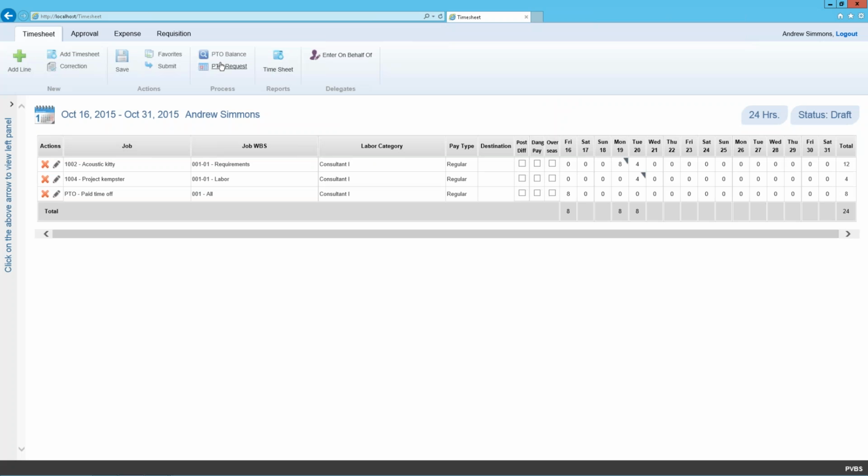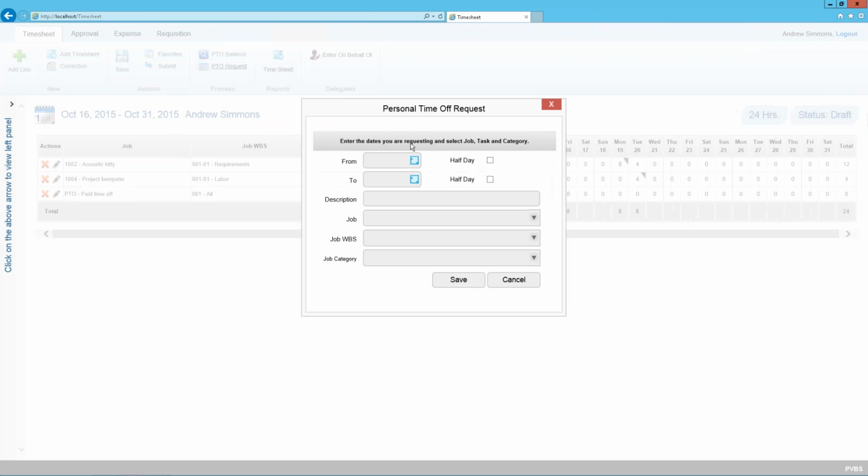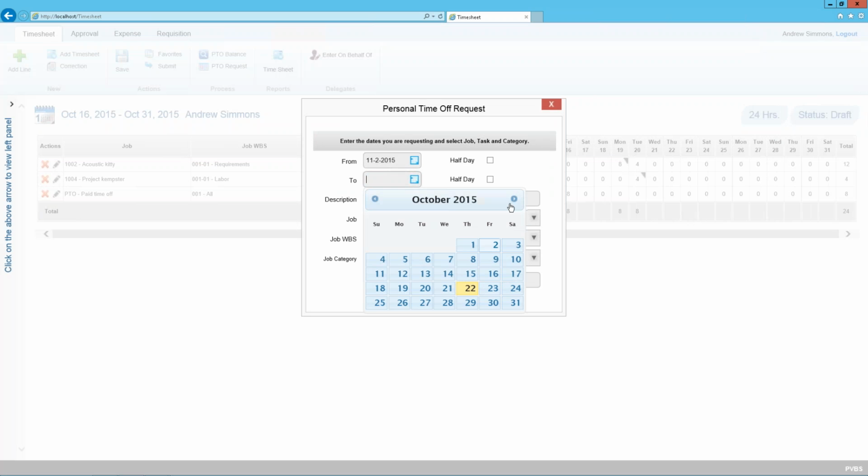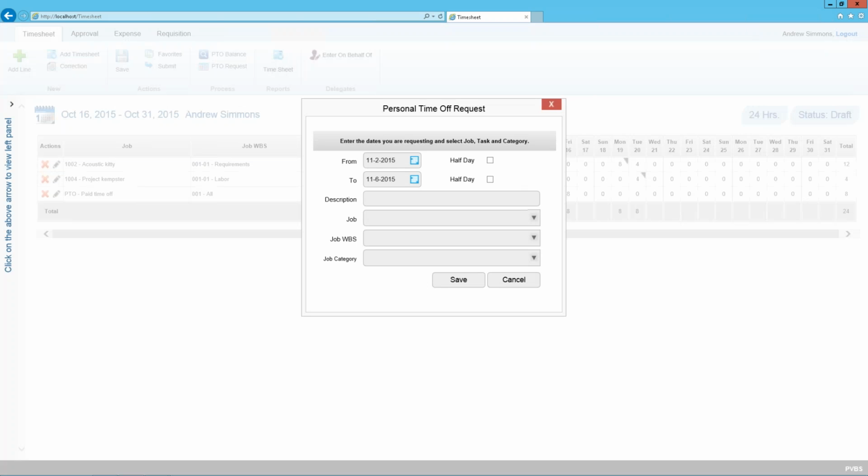If I need to request time off, hit the PTO request function, then go in and identify when I need time off. So, let's say that I need off that first week in November. So we're going to go ahead and we'll put in our first week in November that I need some time off there. The reason is I'm going on a family vacation. And from there, select the job. So this would be the type of job for PTO, or maybe you need leave without pay.